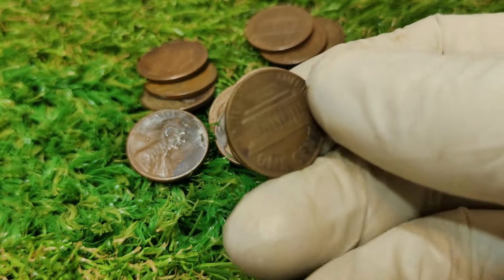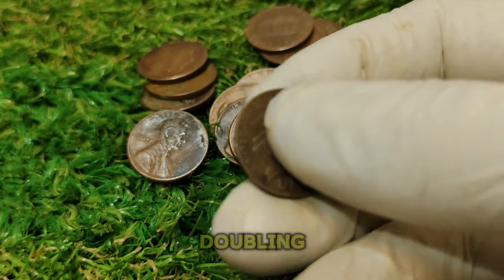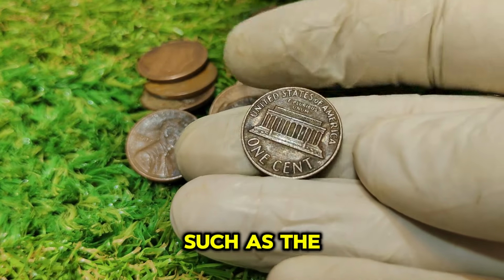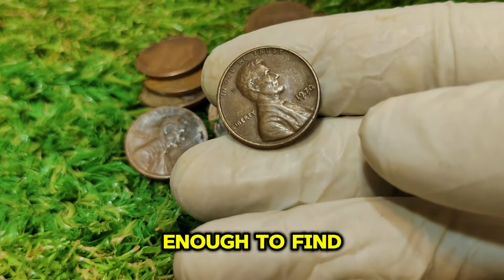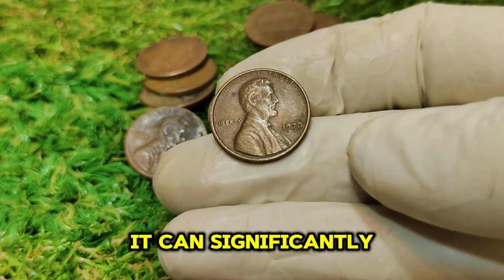The double die errors on the 1970 penny can be quite subtle but are crucial in determining its value. Collectors look for distinct signs of doubling in the lettering and details, such as the words Liberty and In God We Trust. If you're lucky enough to find one of these rare error coins, it can significantly boost the penny's value.